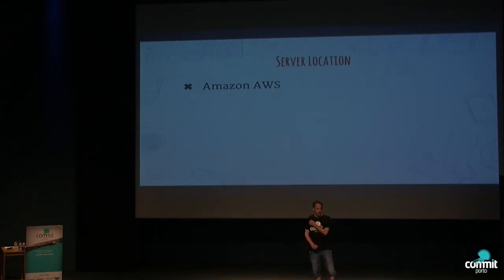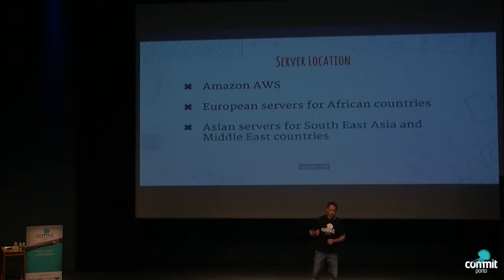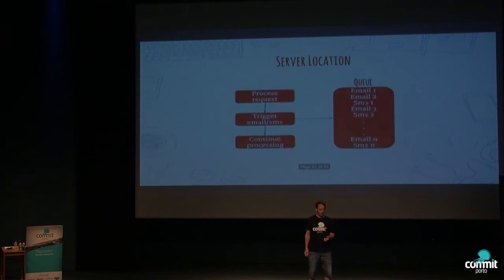So moving on: location, location, location. Why is this important? As I told you, we use Amazon AWS. We use European servers for African countries because there is no Africa cluster in Amazon. And we use Asian servers for Southeast Asia and Middle East countries.